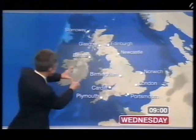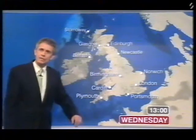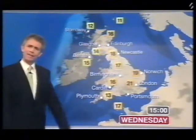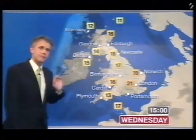Our ridge of high pressure sits across southeastern areas, so with that in place, it's a fine-looking day the further south and east you are. A little bit more cloud to western areas, and that line of blue weather system trying to get close, but just sort of staying out. And 21, maybe 22, further north and west, a little bit cooler, 12 to 15 as we finish off.